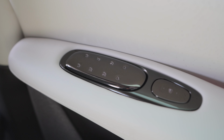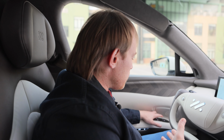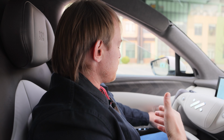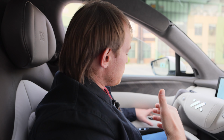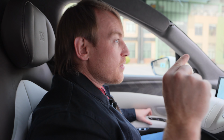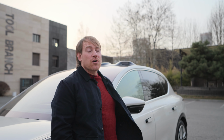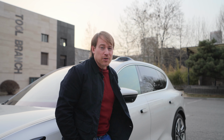The other solution in search of a problem is the window switches. They look really good, but they don't feel as good when you're using them because you might have to press them a few times to get the windows moving up and down. If it was a button that gave you a little bit more feedback, that could make it a lot easier to use. Before I say anything bad about this car, I want to say a couple of good things first.